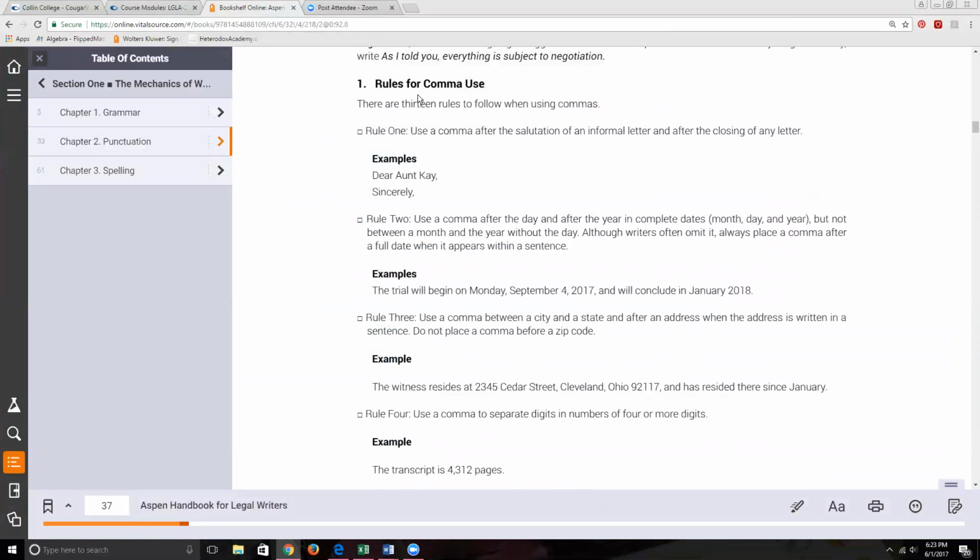Okay, so let's get to the book, the Aspen book, and we're going to start with Rule 1. You'll see that the rules aren't of equal importance or of equal complexity by any means. Some of these rules are going to be easy peasy. We're going to spend about five seconds on them. Some of them we'll be spending a lot more time on. Let's look at Rule 1, which is one of the easy peasy rules.